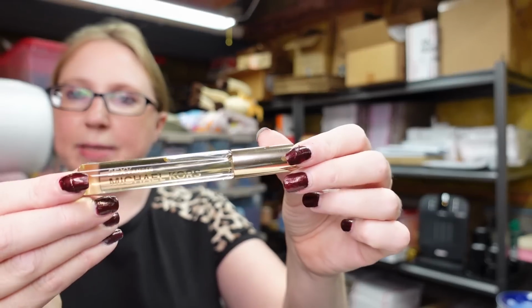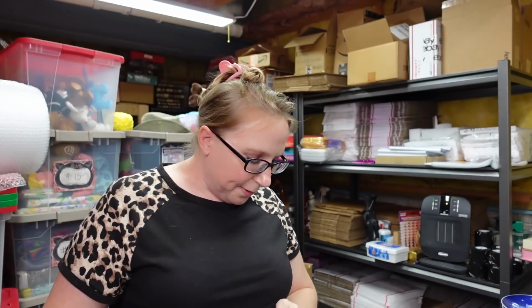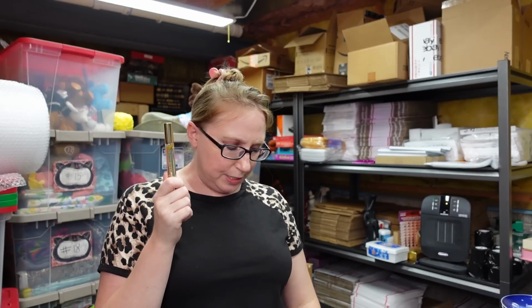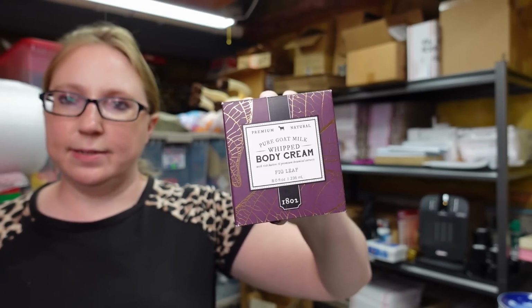I got this Michael Kors perfume in the scent Sexy Amber. Oh, that smells really good. Anyway, I think I paid either 50 cents or $1 for this, and I have it listed as a buy it now for $15.99.